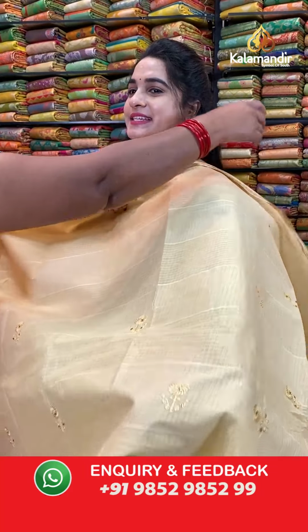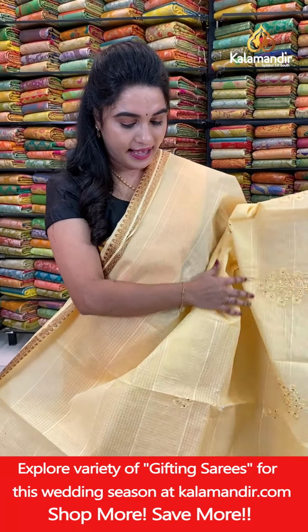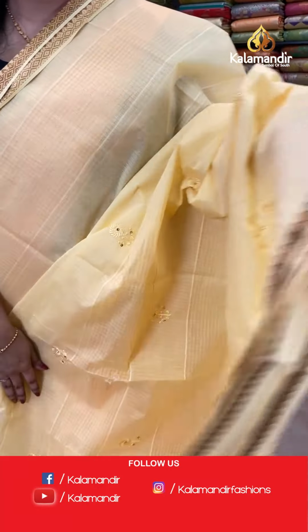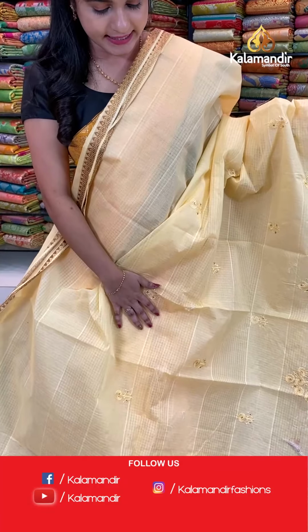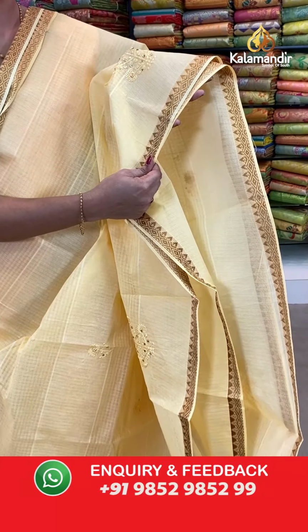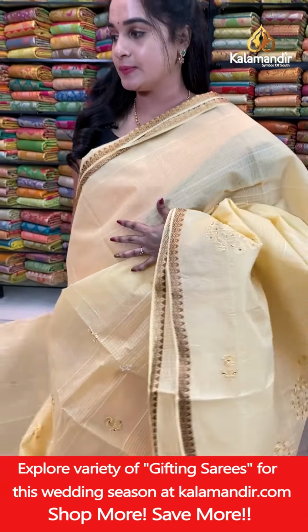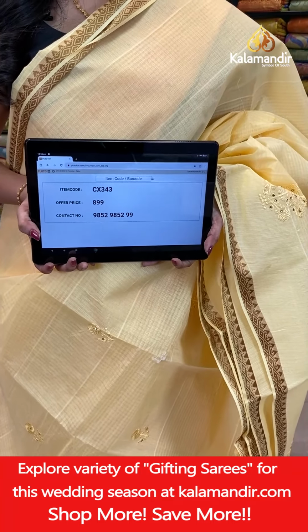Wow, another very pleasant and very beautiful dark cream color. It's a yellowish cream and the pattern is very cute and very fabulous, ladies. Looking very different pattern, you can see. And all over our body, we have got embroidery floral booties and printed checks in self color along with stonework. And that's the border, self color border with threadwork, temple design, and diamond view. And this is the pallu, running pallu. The sari has no blouse. Sari code CX343 and the price is 899 rupees only.